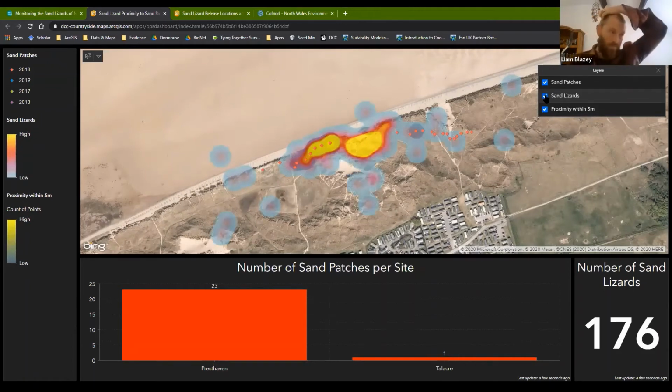Now, unfortunately, we haven't been able to get out this year and do many surveys. We haven't found any sand lizards this year. But I'm hoping that next year the lizards are going to have moved over to a lot of our habitat management and or our sand patches, and we'll be able to update our maps.